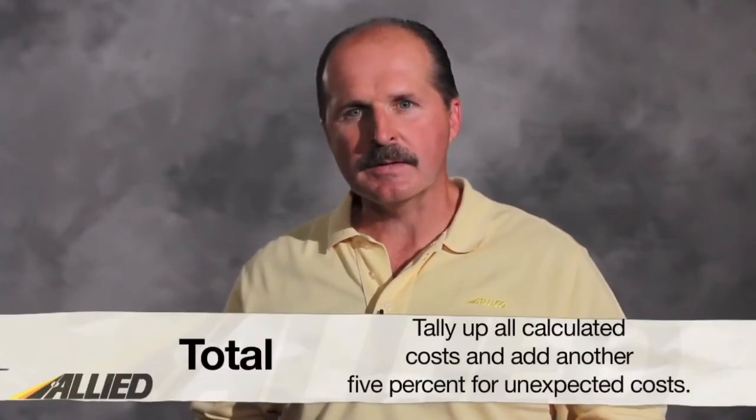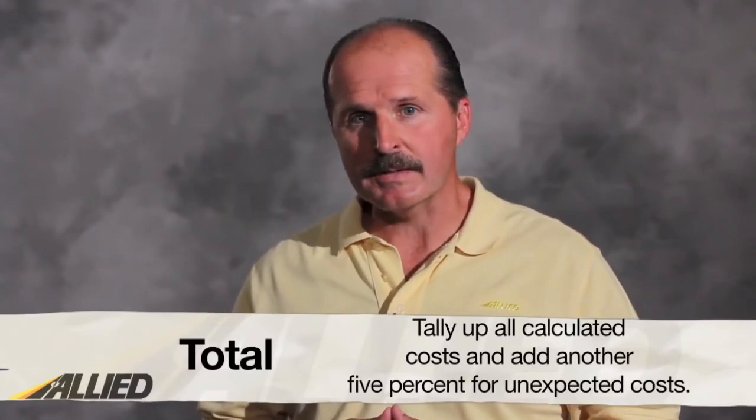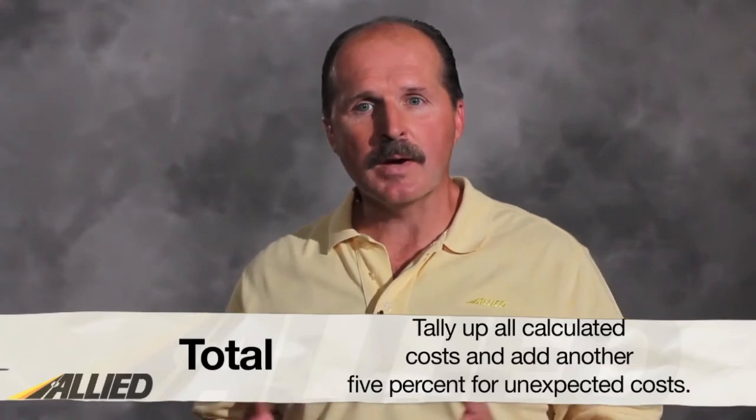Now that you have run through all 4 steps, it's time to add up each expense listed in your template and determine the total cost. Before you do so, however, it's wise to add another 5% to the subtotal to be safe and address costs you may have missed earlier in the process. Once you have done that, you have the grand total and helpful guide for budgeting your move.